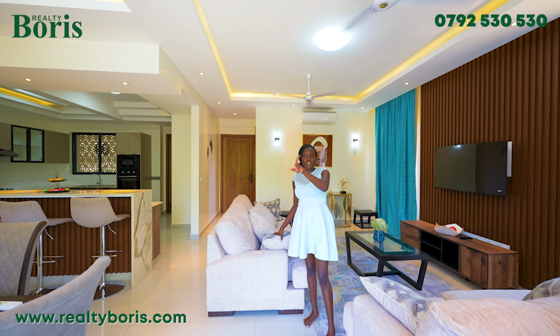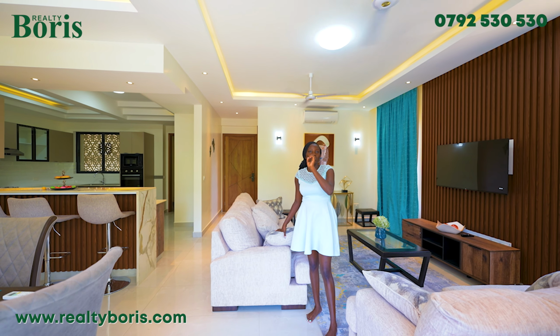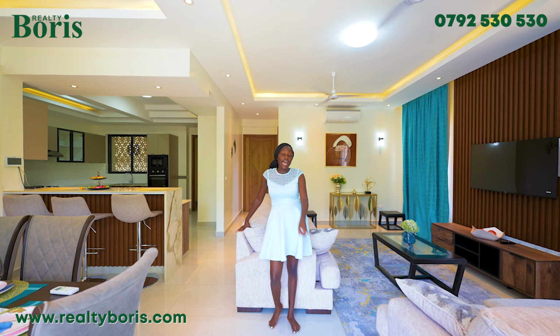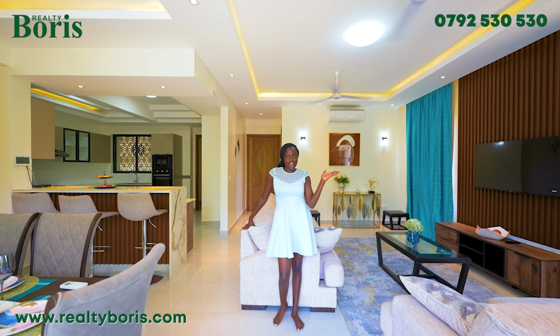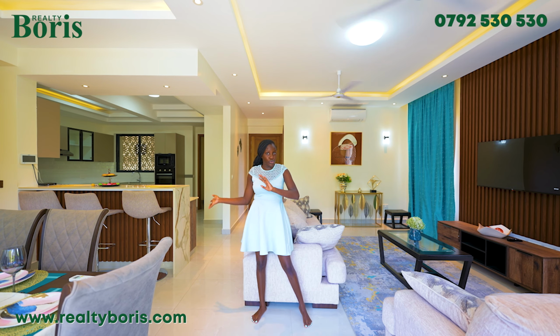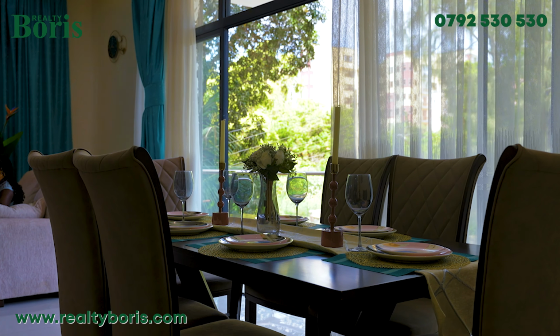Something I have failed to mention, I am almost sold out, Paddy. For the 2-bedroom, I think I have one, is it? I think it's one remaining. I do not have any 2 bedrooms. Maybe for the 3, because this is a project comprising of 2 and 3 bedrooms. So the 2, I'm only having one.